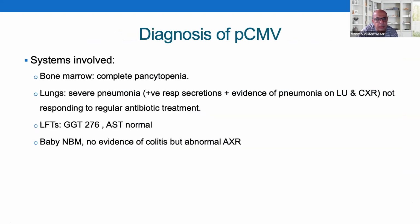And so at that point, urine came back CMV positive, and then we sent urine and respiratory secretions for CMV, and that came back positive for CMV as well. So we thought, okay, what's going on? Is that an invasive postnatally acquired CMV? Do we need to treat that one? So we gathered information.